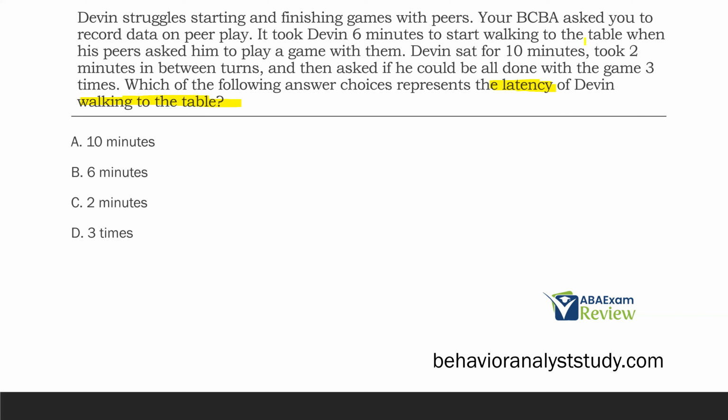So let's see. BCBA asked you to record data on peer play. It took Devin 6 minutes to start walking to the table when his peers asked him to play a game with them. All right, that's what we're looking at. So the SD, his peers asking him to play a game with them. Response is walking to the table. It took him 6 minutes to start walking there. Devin sitting for 10 minutes seems to me like duration. Took 2 minutes in between turns, to me seems like inter-response time. Asking if he could be done with the game 3 times seems to me like frequency.